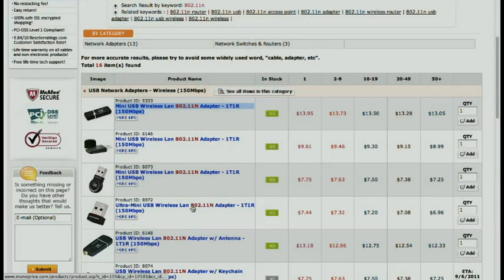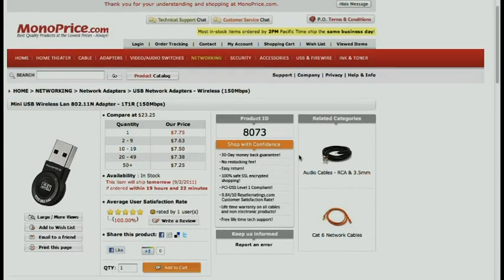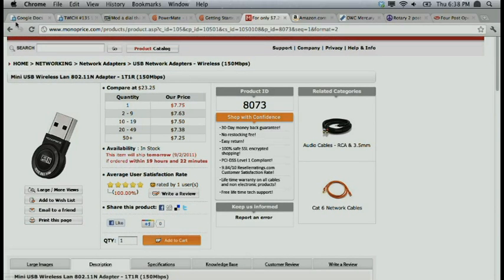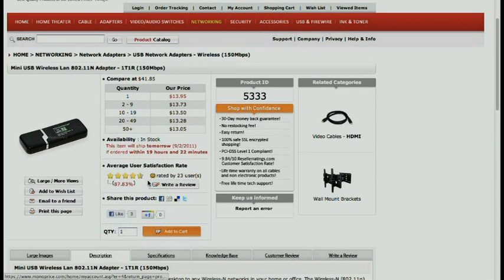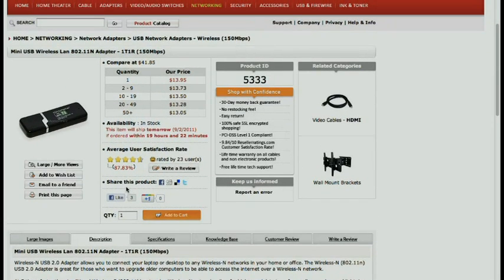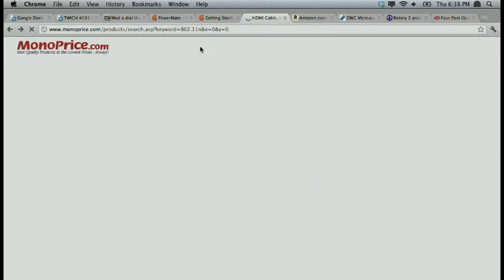The short answer is almost definitely not. It's kind of funny, you go to monoprice.com, and I never realized they had this many 802.11n adapters. I assume since he said $7, we'll go to the Ultra Mini USB wireless LAN or the Mini USB wireless LAN adapter. Average user rating: one user, 100%, that's not much of a satisfaction rating. Correct. But go to the one up here, 23 users, it's averaged like 4.5 stars. That's actually pretty good. I prefer 100 or more votes on Amazon.com, but 25 people saying they were pretty happy is pretty good.